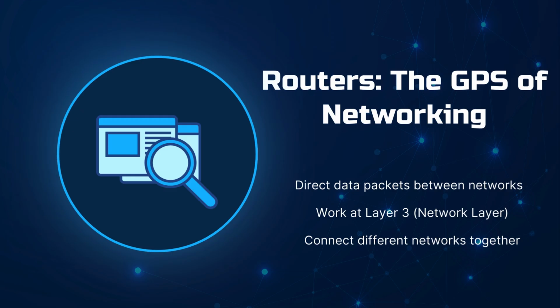First up, we have routers, the traffic directors of the internet highway. These devices work at layer 3, the network layer, guiding data packets between networks. Imagine you're driving across town to visit a friend. To get there, you need their home address, right? In the world of networking, that address is like an IP address, a unique identifier that tells the router exactly where to send your data.